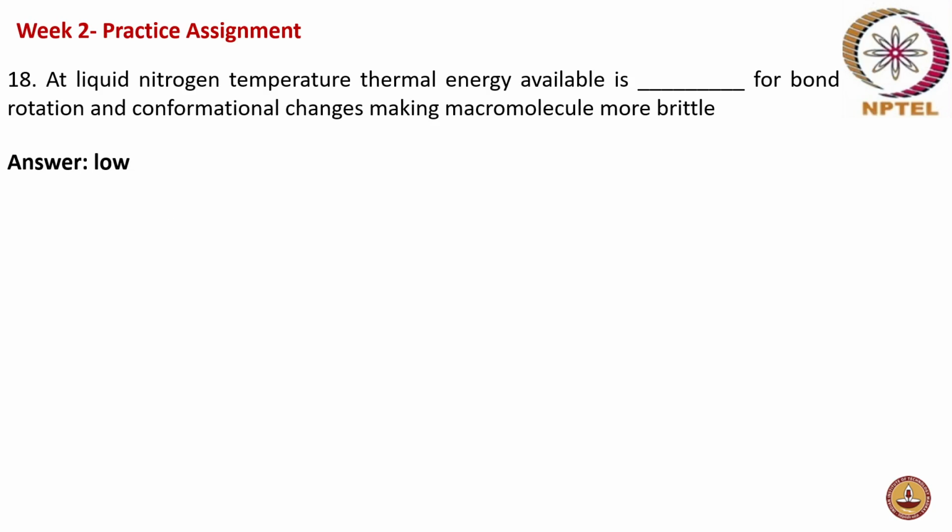Ma'am, what was the temperature again? Liquid nitrogen. I think it's minus 192 degrees centigrade if I'm not wrong. Yeah, it's a very low temperature. At room temperature nitrogen is in a gaseous state. So if it has to be in a liquid state, the temperature has to be very, very low. That means the thermal energy at that temperature will be very, very less. That is why the molecules get frozen and there will be no scope for bond rotation, there will not be any conformational changes, and that is why the molecule becomes more brittle and tends to shatter if you try to break it.